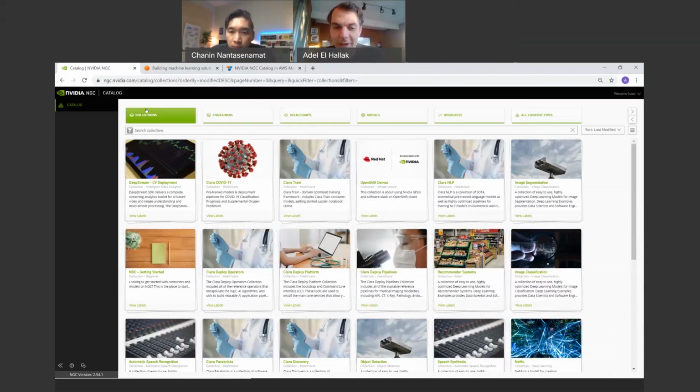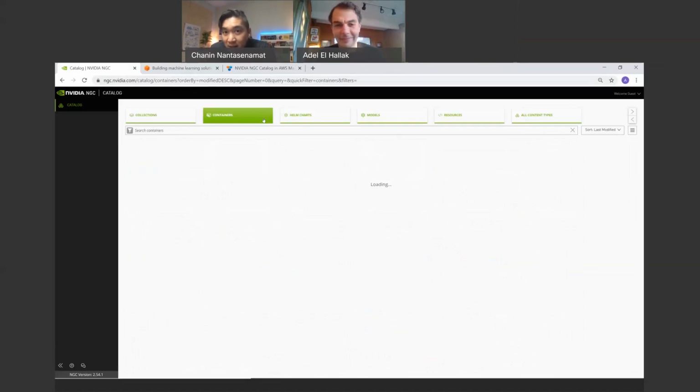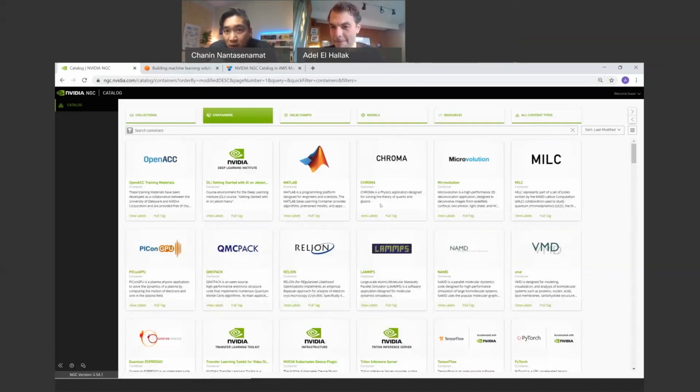Mm-hmm. Let me stop there for a second, just to make sure if you have any questions. Yeah. So my first thought is that this is very impressive. I really like the fact that all of the containers, I think they're probably based on Docker. And like I saw briefly, you have this wget, and so essentially we could just copy the commands, paste them into the terminal, and then follow along.